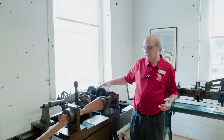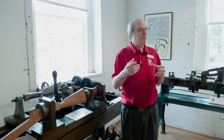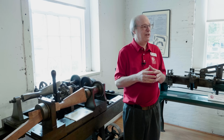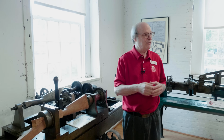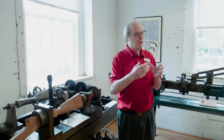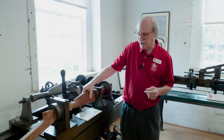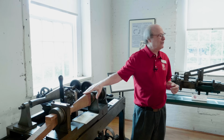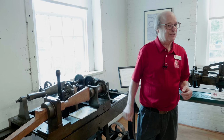This concept of a machine was also used a lot on sailing ships. If you remember, an old sailing ship had all these wooden block and tackles all over the ship to control sails and so forth. Those wooden parts were done on a machine just like this. So this is early, again. The original machine, the first one of this, is down at the Springfield Armory in Springfield, Massachusetts, on display.